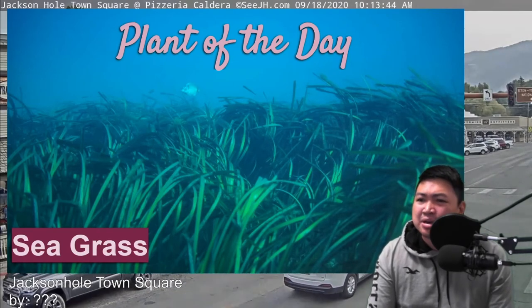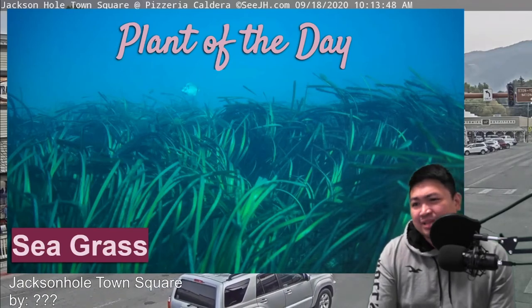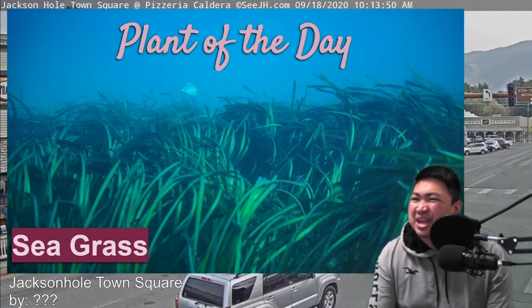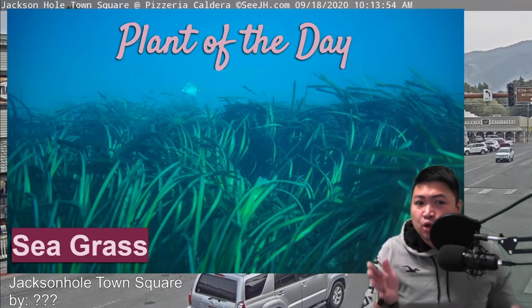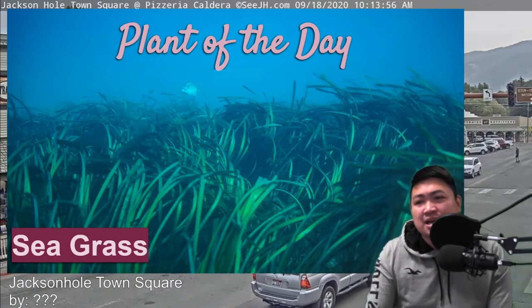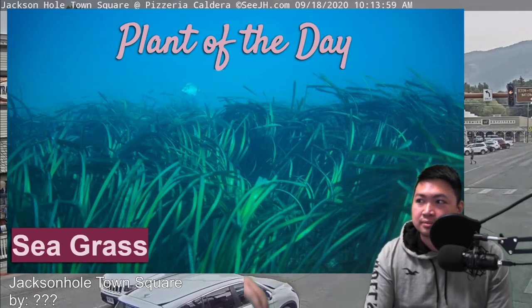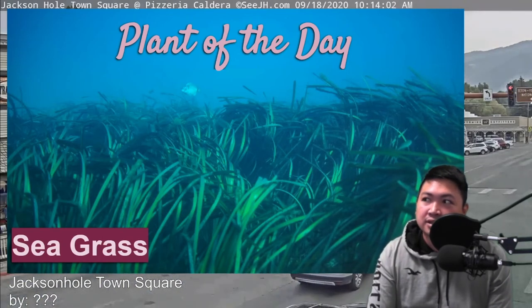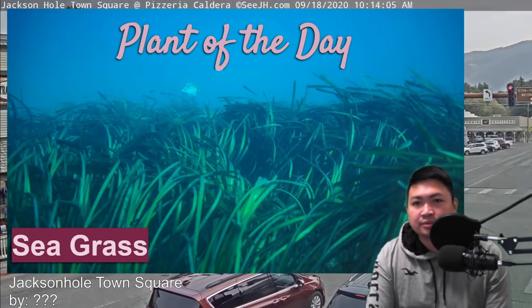Unfortunately, factories mainly, their waste, especially chemical waste, some of it goes straight to the sea. It's not cool. And it's not even straight. Sometimes it goes to a river because they think, oh, it's just a river. But then you guys know where the rivers go. Eventually it's going to end up in the sea.